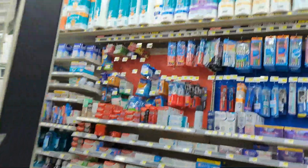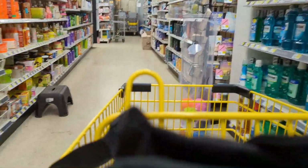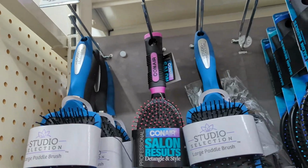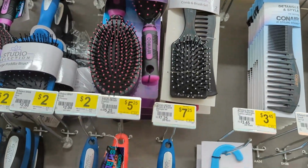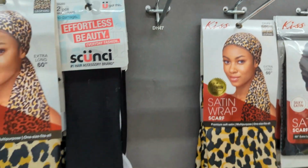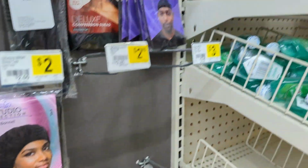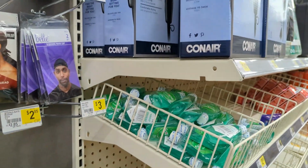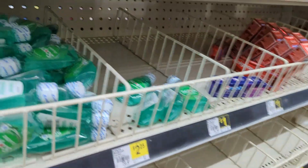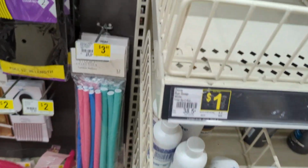And then some hair duties. That's a pretty cap right there. That animal print, that's pretty. They don't have much in the clip department. Here's your little travel size stuff. Uh-huh. Travel size Scope. $1. What was there? Dove bar soap.